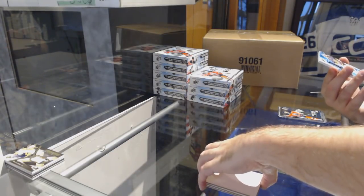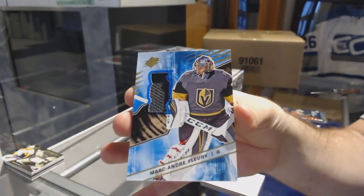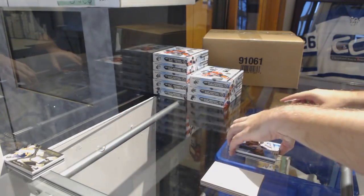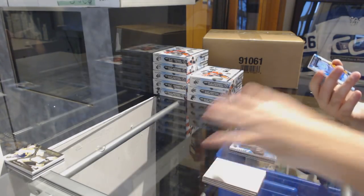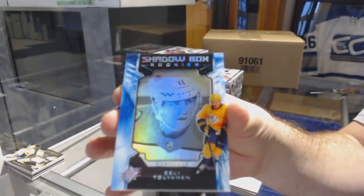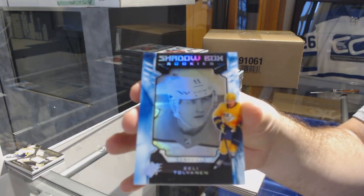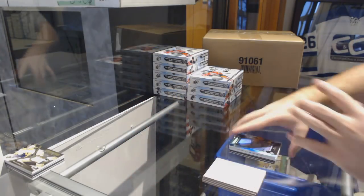For the Vegas Golden Knights, base jersey of Marc-Andre Fleury. And we've got for the Nashville Predators, shadow box rookie number 2/298 of Tolvanen. I love the look of these. Tolvanen shadow box rookie. Sick. All right.